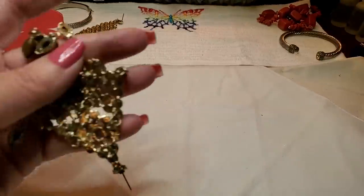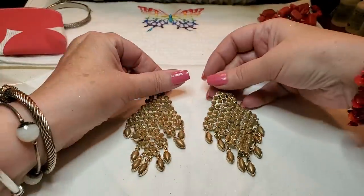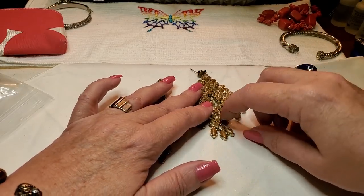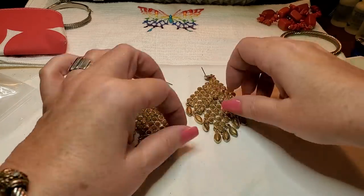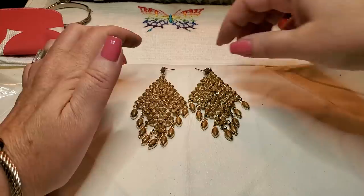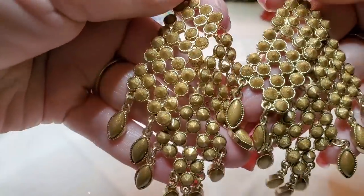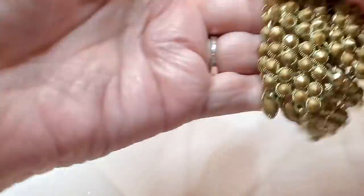Oh my, look what we found. We've got the earrings that match. Awesome. These are really cool earrings. And they're not real heavy. No, these would not kill your ears. I get them all turned over. There we go. That is nice. I love those. Very cool. Yeah, it looks like gold stone, but faux gold stone.